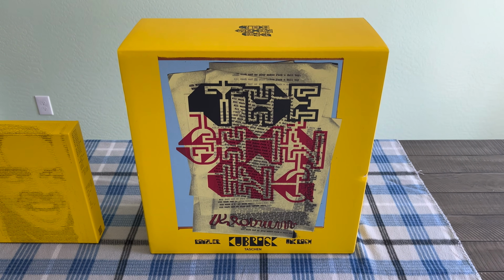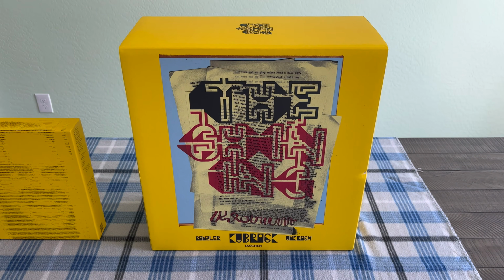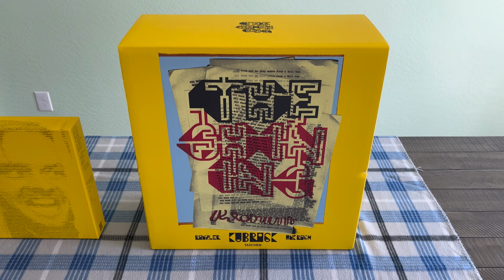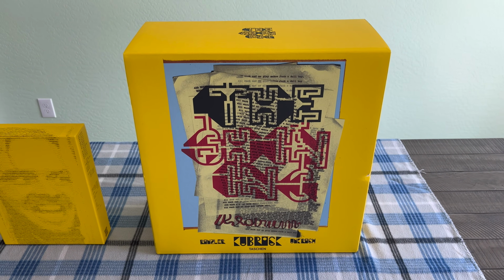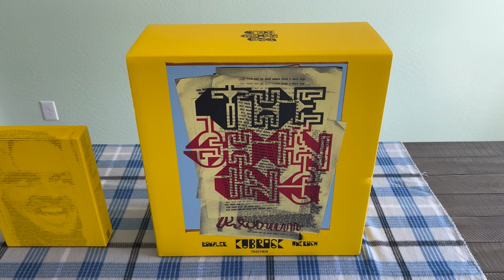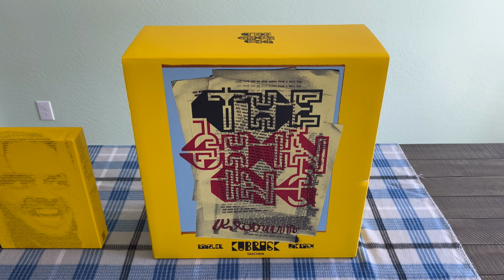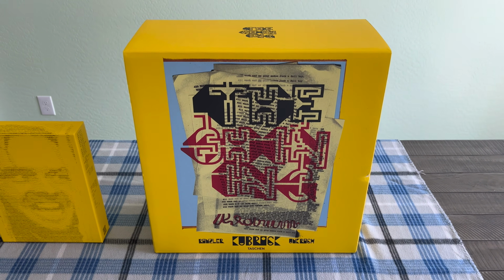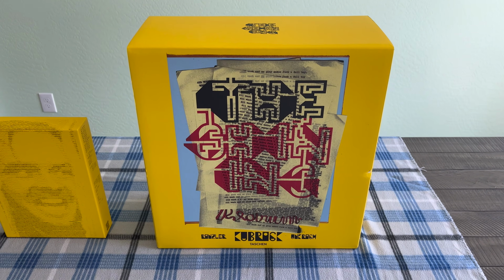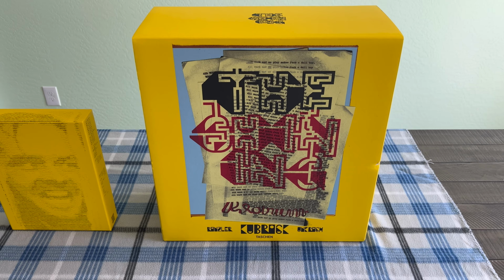To drop this kind of money on a box set like this should probably express my feelings on this film. I saw this unboxed on YouTube, and I immediately knew that this is a piece that I had to have in my collection.